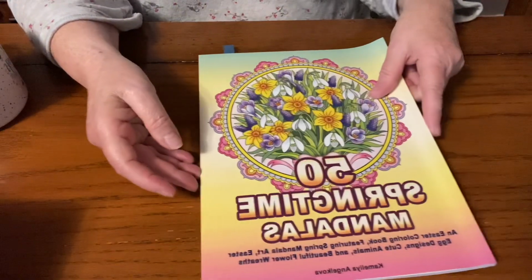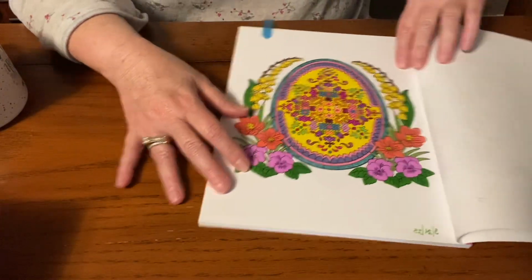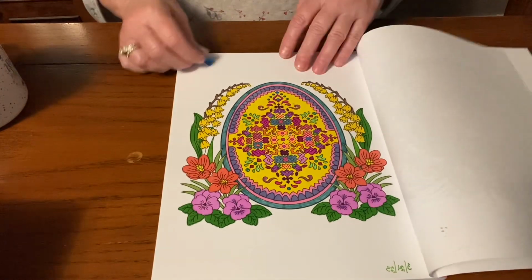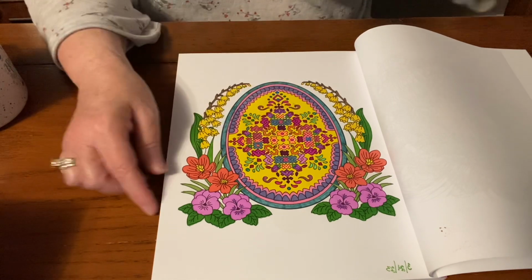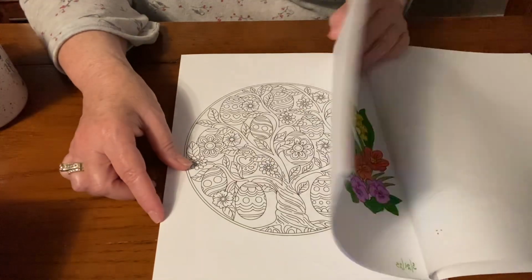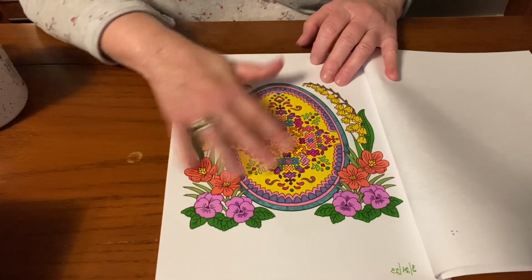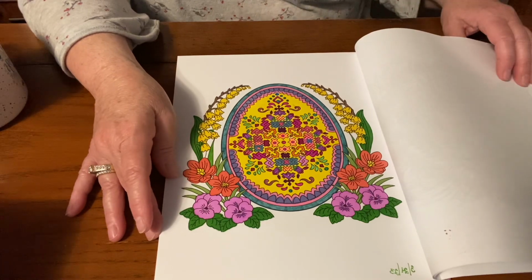All right, another springtime mandalas for the 50 miniatures. And I did this one. And this one was not too bad. Still had a lot of detail inside here. But I did like how this one turned out. I am going to try to work in this one again this month because it is springtime, Easter, that we're going to have for April. So I do want to work out of this book again.